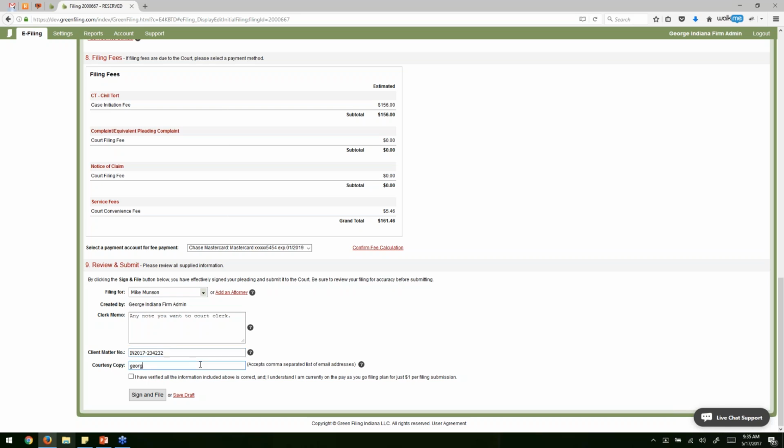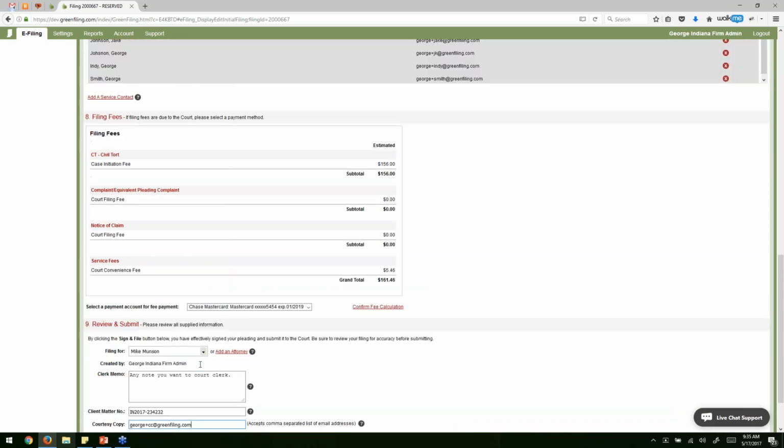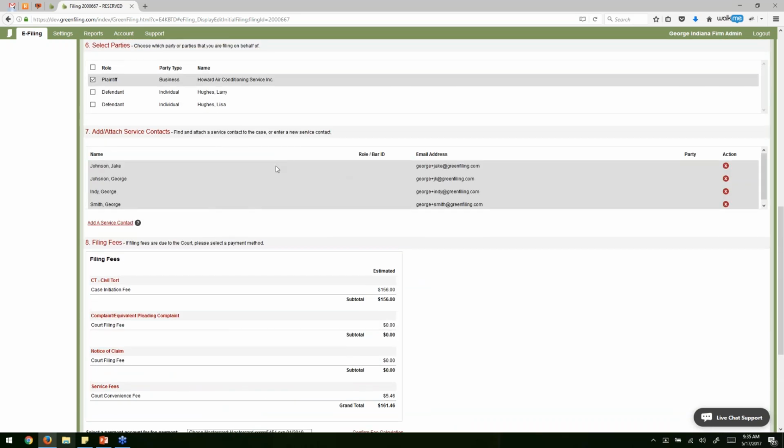Courtesy copy. This is a field where you can type any list of email addresses you would like, separated by a comma. And then what we will do is Green Filing will send what we call a courtesy copy email to each of those contacts. Now this is different than the service contacts we talked about earlier. With courtesy copies, these emails are generated by Green Filing. They are not tracked. We attach the documents directly to the email so that the person can go ahead and look at them. Service contacts are really intended for serving opposing counsel, parties on the case, electronic service.